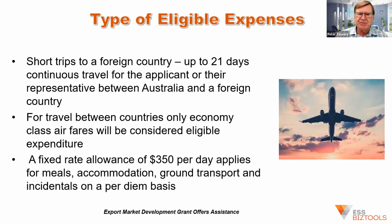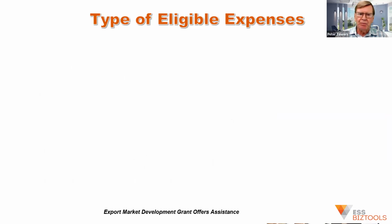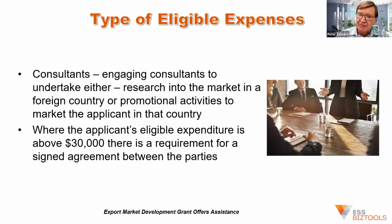all that, because the maximum you can claim is $350 a day, and that's basically the rate. So that's what you get if you're away for 21 days, 21 times $350. If you spend more, well, you cannot claim it on this grant. It might be able to be claimed on your income tax return if it's all for business, but the grant will only supply Australian dollars $350 a day.